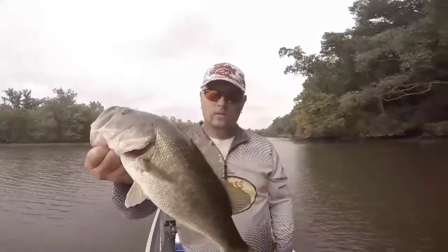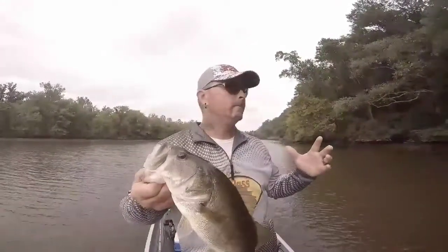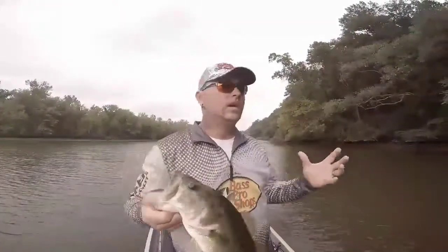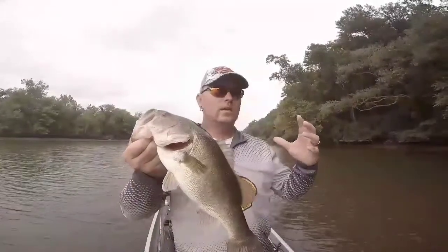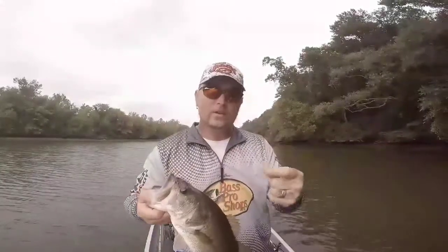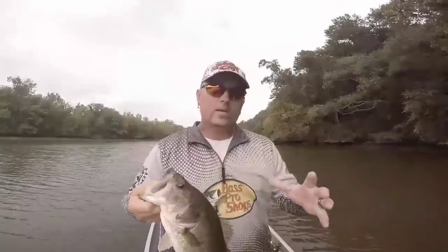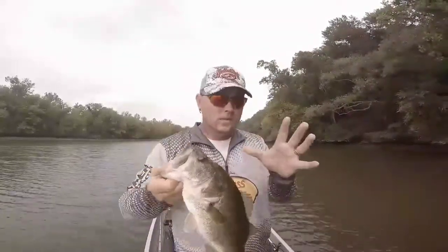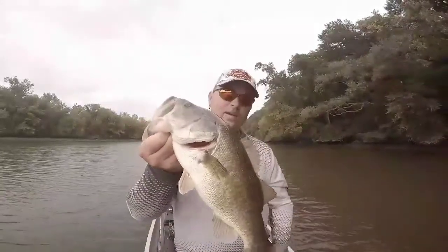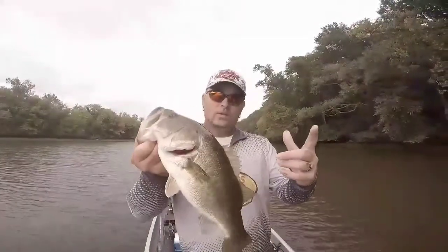There's another nice one. So today was all about showing you that going down bank lines with these kind of conditions, and just going down them at a fast pace to cover water and locate those active fish. And when you locate those active fish, slow it down and hit that area with slower baits or faster baits, but just pick apart that area and try and find out how many of his buddies are around. And I found this guy, and he was part of the little group of fish that was over here.